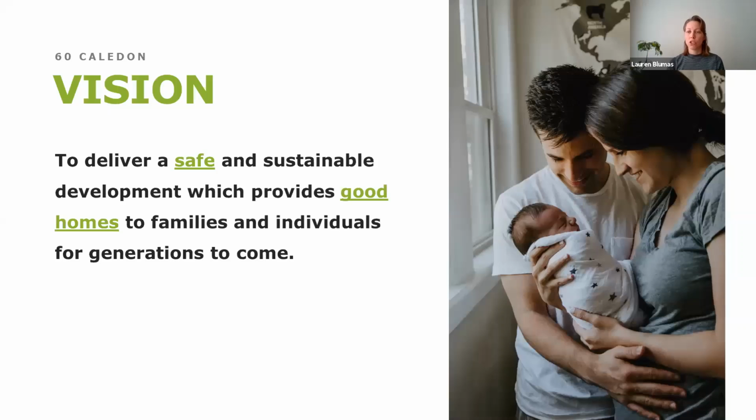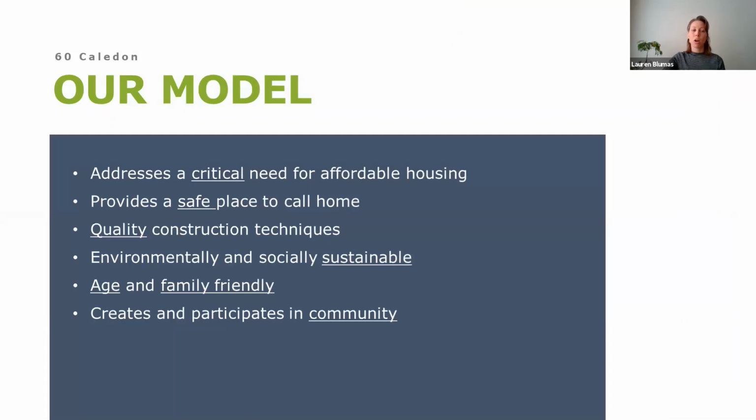So as our two organizations came together, we wanted to develop a cohesive vision for the 60 Caledon development. Our vision is to deliver a safe and sustainable development which provides good homes to families and individuals for generations to come. Our model addresses a critical need for affordable housing and beyond. It provides a safe place to call home for families and individuals and employs quality construction techniques, which are environmentally sustainable. And we are also bringing in an element of social sustainability in how we create community and support both our residents and the broader community. Our model is age and family friendly and creates and participates in community.